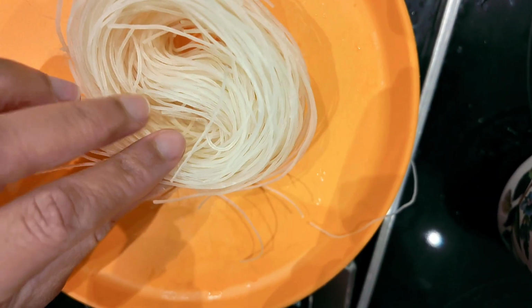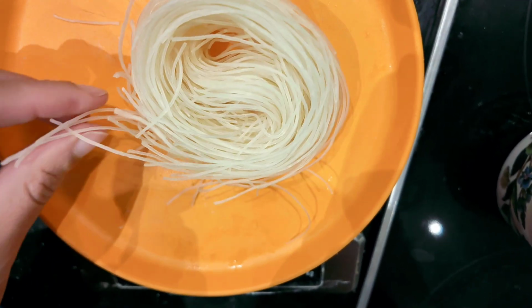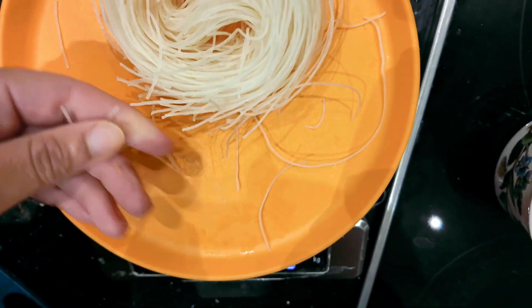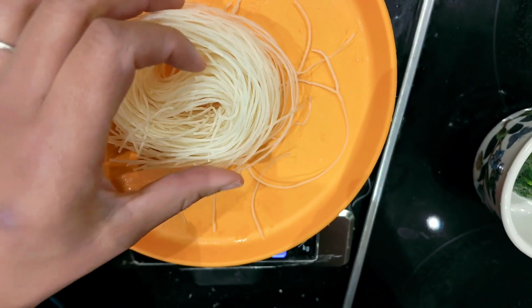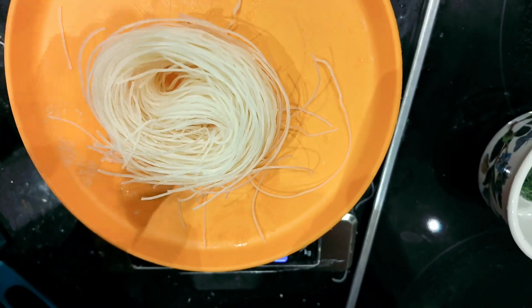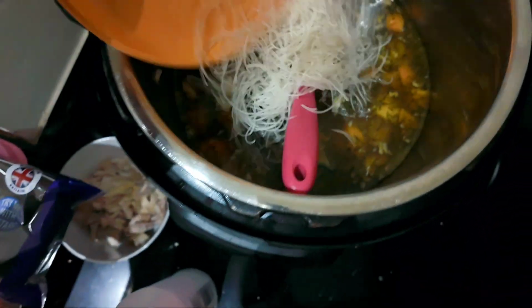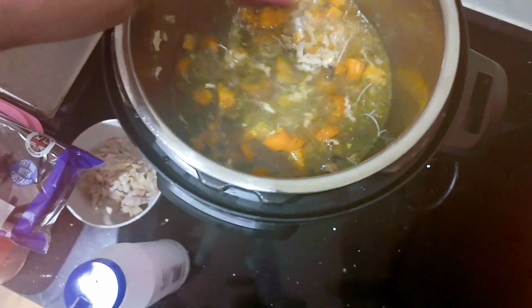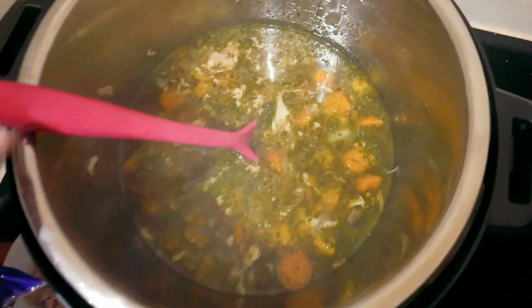Okay. So last thing to go in is the vermicelli, which, did you know this means little worms in Italian? Imagine that. I want to eat little worms. So I'm just going to break it into smaller pieces like this, and then I'll put it in. Keep it warm for about 20 minutes or so whilst I get the bread ready, and then we'll be good to go. So here they are, the little worms. The vermicelli goes in just like that, and stir it in. And just over the next 20 minutes or so, it's on the keep warm function on the Instant Pot, and that's going to cook the vermicelli.